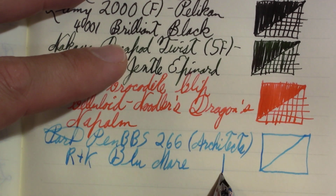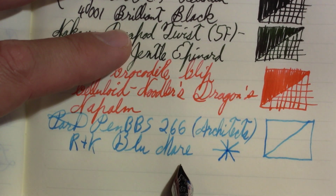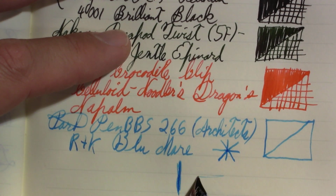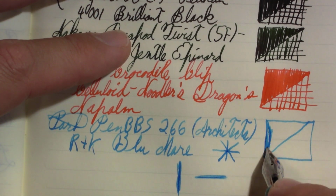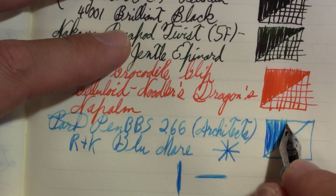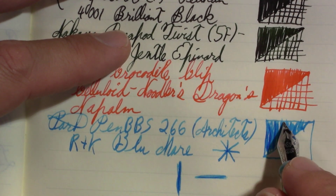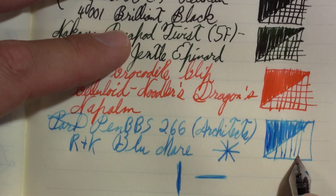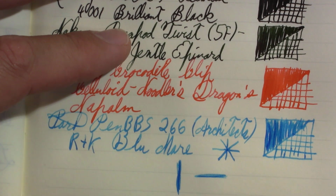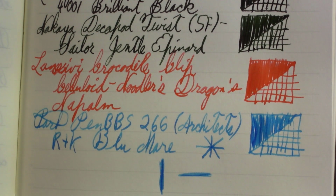The thing that's supposed to make an architect's nib different is it's supposed to be long this way rather than a stub which is long this way. And coloring in this way, I can definitely see it. And you can see it on this little asterisk too. So what do they say? Different strokes for different folks?